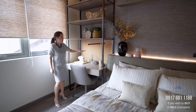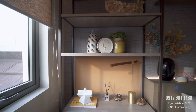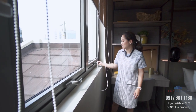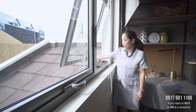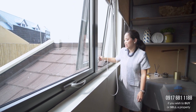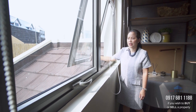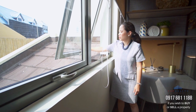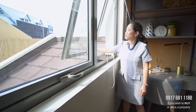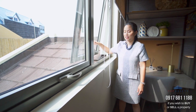Right over here is a work desk and some shelvings. And then right across your bed is your modern day bahay kubo window. So this is an awning type of window which you can easily open and close. And what's nice about this is that you can still keep it open even if it's raining. The water won't easily come in, so you can just open it like this one and the water will just slide. All right.